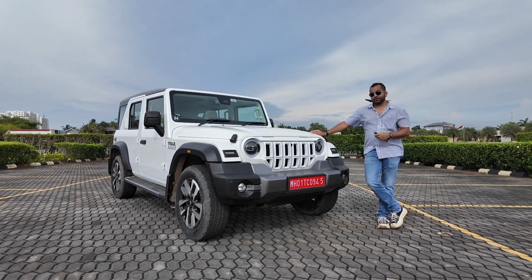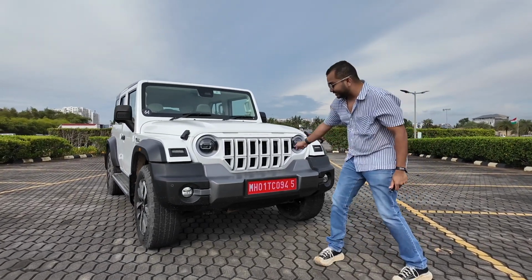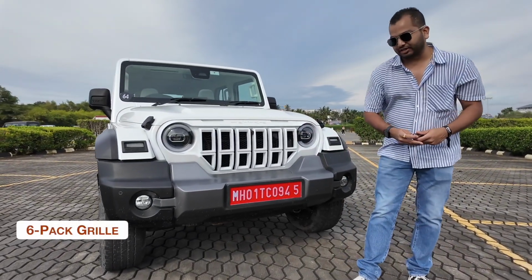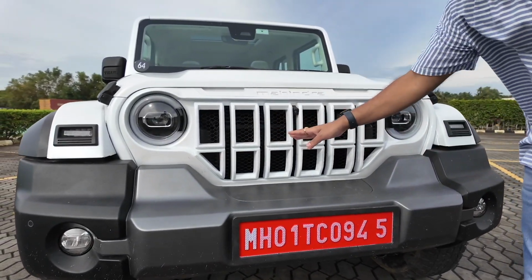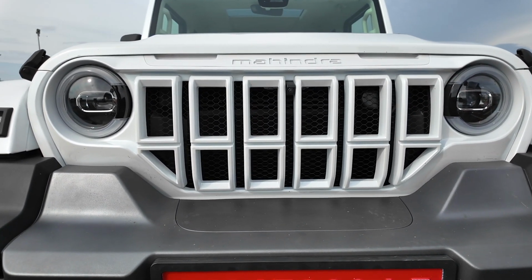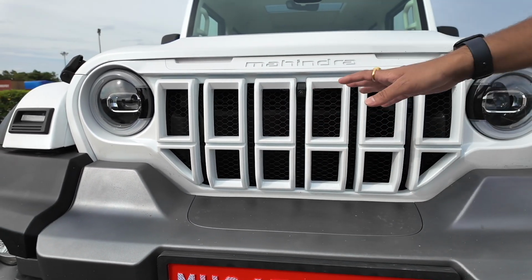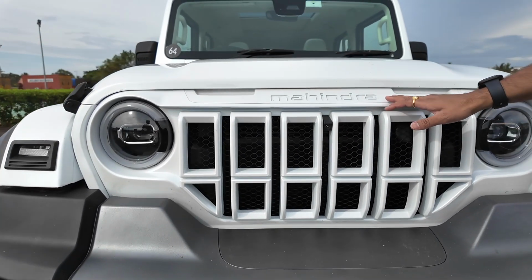Now, when you look at the front end design of this vehicle, you will notice the 6-pack grille. That is what they said during the presentation, because John Abraham was standing next to the vehicle. So have a look at this. This grille is different compared to the 3-door variant, and it is nicely done. Not too much of chrome, nothing gaudy over here. And this is where Mahindra is written over here.